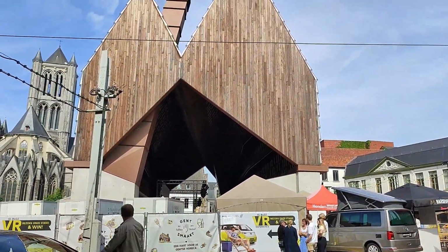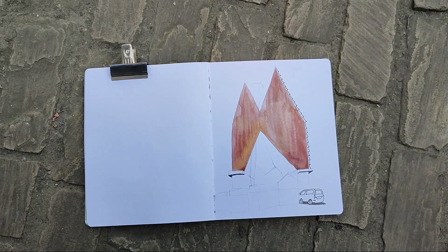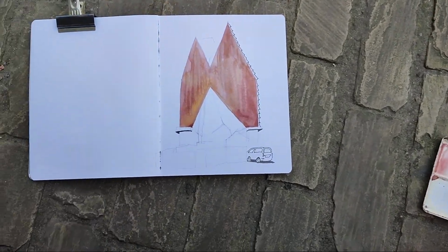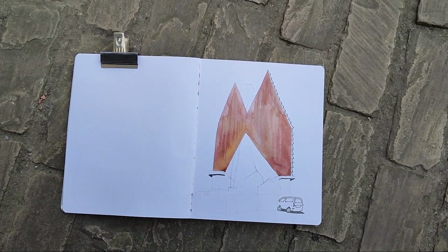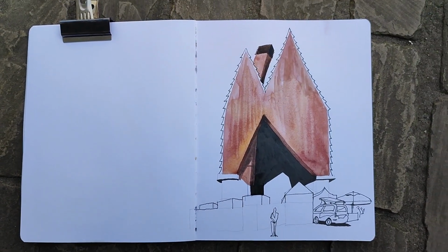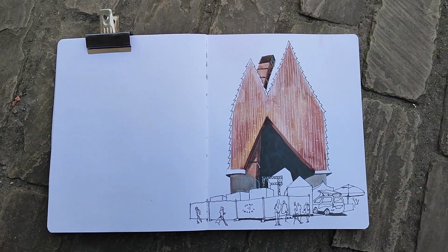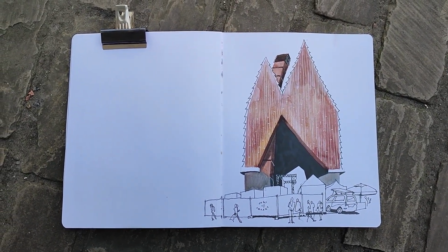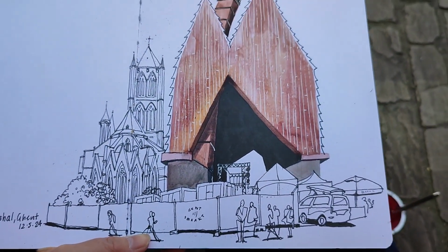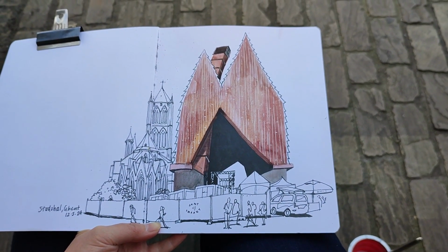I started off with watercolour, going for the watercolour shapes of the outside. Then I went on to add the dark shadows of the interior. You could see through to the other side and the chimney as well. Some of the foreground elements give a bit of scale of the size of it. And then finishing off with the old cathedral building in the background, because I thought that was quite a nice contrast of the two together.